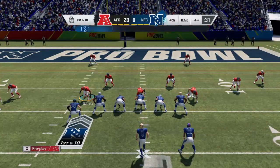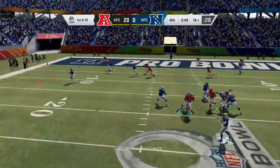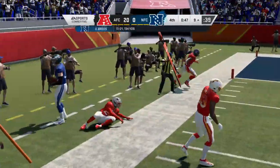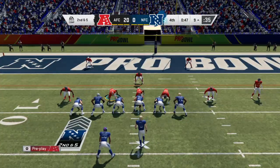Finally, a first red zone opportunity for these guys. It's 1st and 10 at the 14. Here's Breeze. Caught by the tight end Hurts. 5 yards on the catch there. Brings up second down. 2nd and 5 after the 5-yard completion on first down.